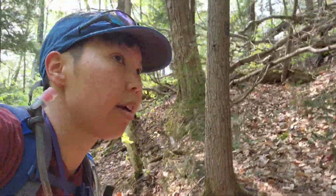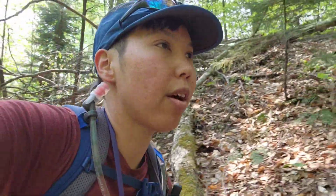So far, this has been a really nice kind of just meandering trail going around and up. I'm sure we'll get to some scramble parts, or I'm assuming we are, once we get closer to the top.